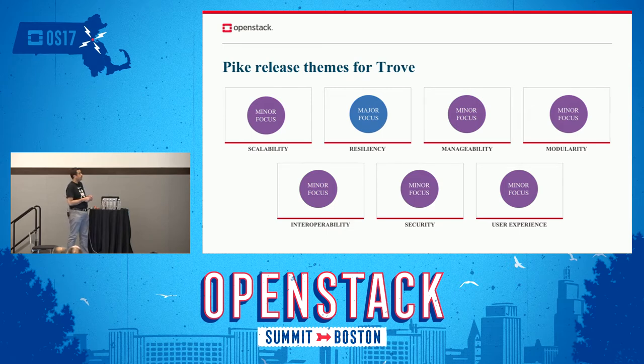So that change has left a significant void in terms of contributions, which is the reason why there's a whole number of these things which are marked as minor focus. This has basically resulted in a significantly smaller number of contributions during the Pike release, which is the reason why we're diminishing the focus here.